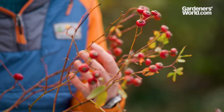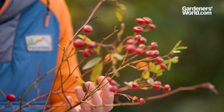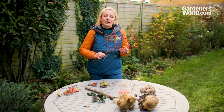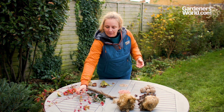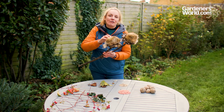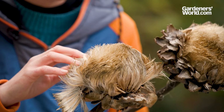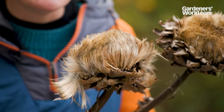We've got some rose hips here. Little things like just not cutting back the roses until the birds have had their fill at Christmas is just a really good thing we can do to provide a natural source of food for them. And then there are these seeding things like these lovely great globe artichokes, and just watching the goldfinches pick away at these is such a lovely thing to do on a cold winter's day.